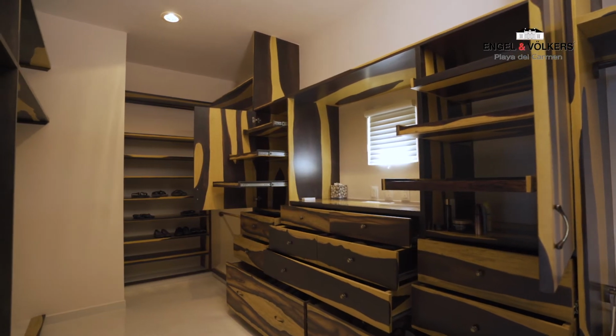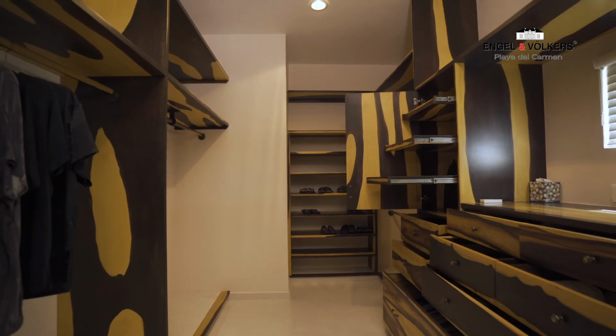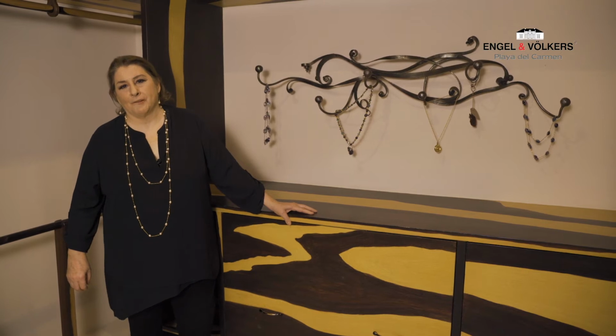The special thing about the closets in the master suite is that they are made from the only 2 woods that come from the Mayan jungle.